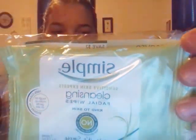Alrighty. Okay, the next thing in here are the simple cleansing facial wipes. I really like this. I like the micellar ones. And then the last thing in here is the Super Stay 24 color.